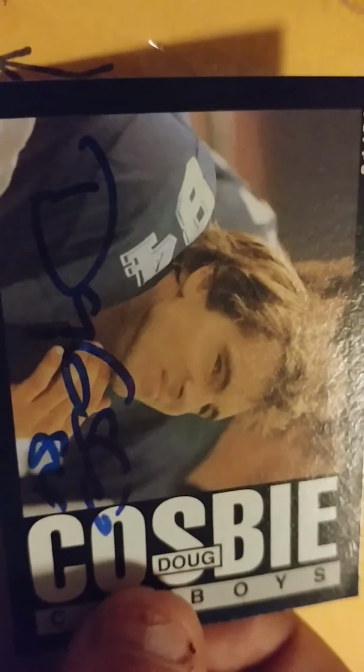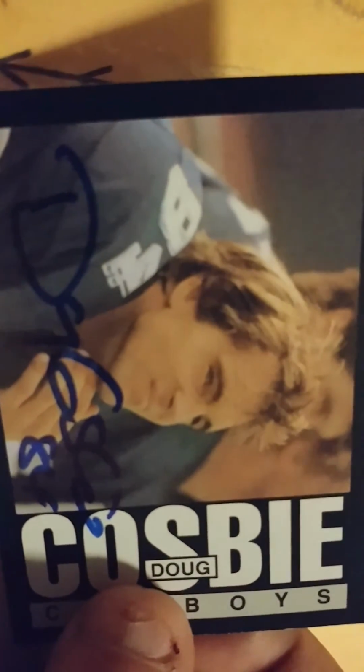And finally, this ends the Dallas portion of our program. This one actually came out really nice too. You have to look to see it. He signed it in blue Sharpie, so really came out nice. This guy was a really good tight end for them, Mr. Doug Cosby. That came out nice in the blue Sharpie. So I was very happy with that.